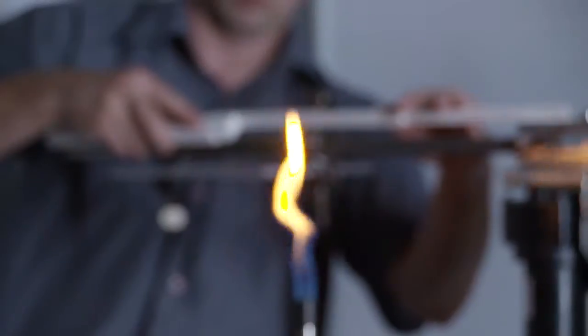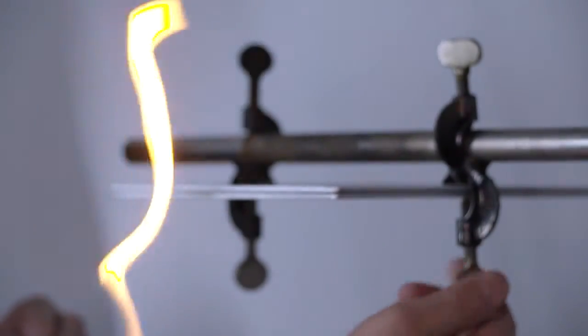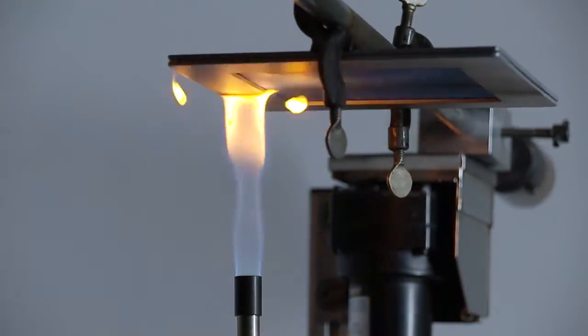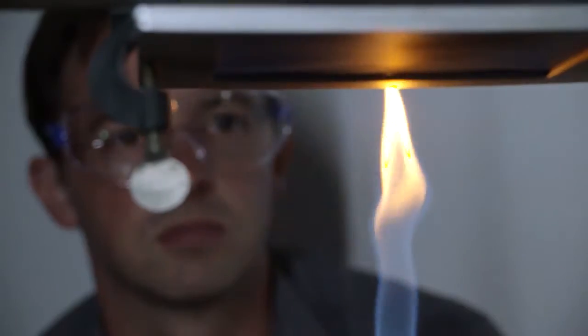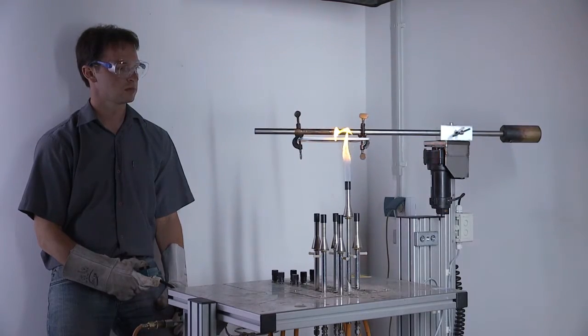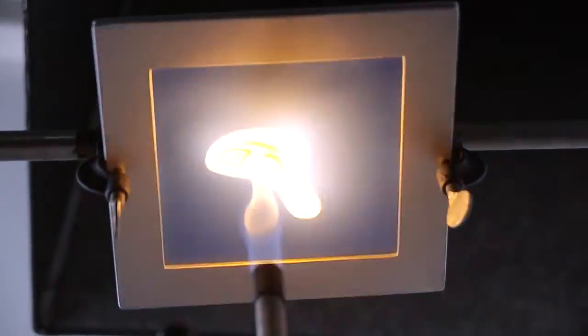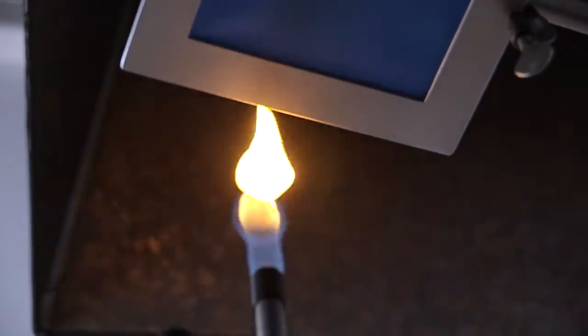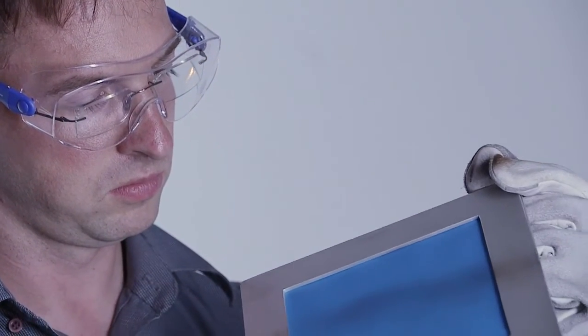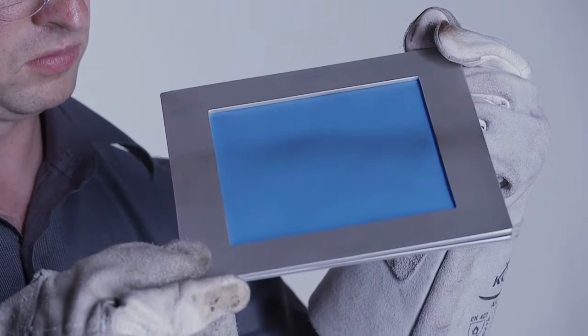To see whether the material complies with the standard for gas-type protective suits for industrial applications, it's moved over a flame with a temperature of 850 degrees Celsius at a rate of 6 centimeters per second. The material isn't allowed to melt or continue to burn for more than 5 seconds after being removed from the flame. Our suit material doesn't burn or melt, and once again the requirements are exceeded.